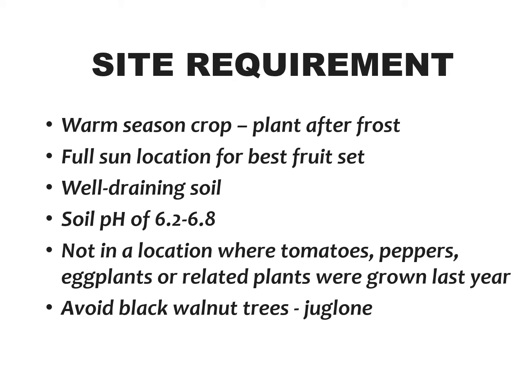You need a soil pH of about 6.2 to 6.8, which is pretty much our general native pH around these parts. And you don't want to plant them in a location where tomatoes, peppers, eggplants, or related plants were grown last year because you're just going to increase the risk of more disease problems on these plants if you do that, because some of those diseases overwinter in the soil or in the plant debris in the soil. So make sure you do good crop rotation.